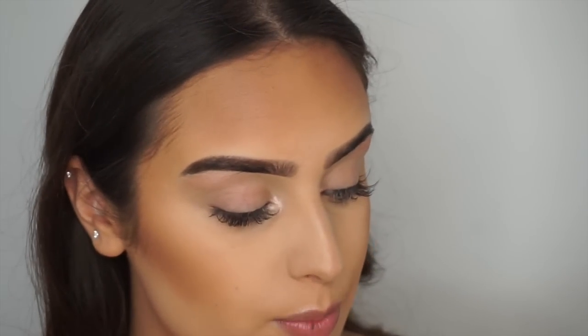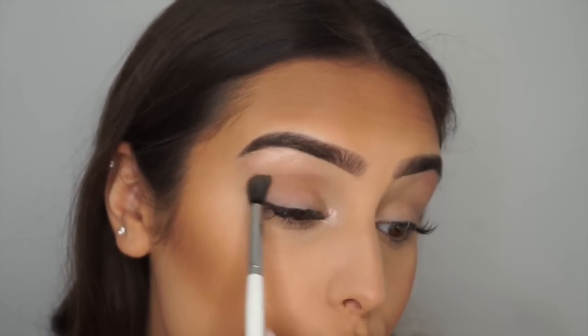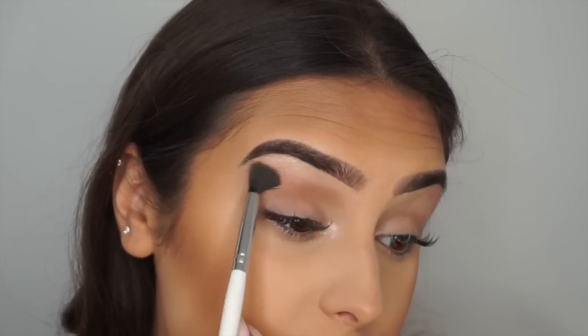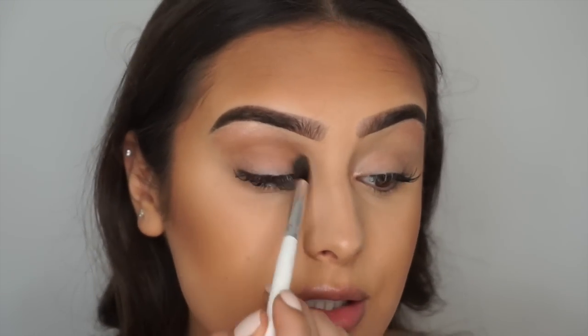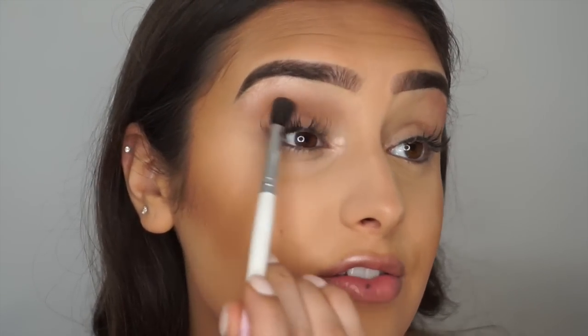I'm going to use the contour kit and use the shade Secret, and I'm going to use the Vanity Planet medium blender brush. Tap the excess off and pop this in my crease. This is basically me contouring my eyes, so don't get scared when I say that. I'm literally just using this to open my eyes, and when you use tones that you've used on the rest of your face, it blends in so well, and for everyday use, I love this. It's just so easy, and you don't have to spend loads on brown eyeshadows. You can literally use your contour kit.